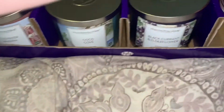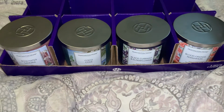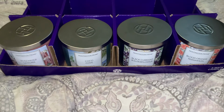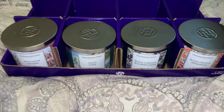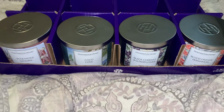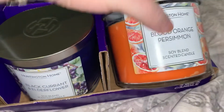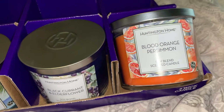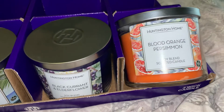So now it's time to go in and rate these. Usually I don't have a hard time rating my top candles from Aldi's 1 through 4. This collection, I really have to think about it. So let me go ahead and start with my number 4. My number 4 is going to be the blood orange and persimmon. I like it. I kind of love it, if I'm being honest.